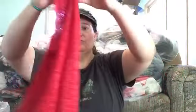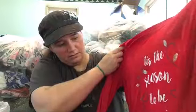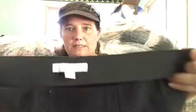Tis the season to be glowing. Maternity shirt. Motherhood maternity, that's cute. That'll sell for the holiday season, I'm certain. Ann Taylor Loft, size small skirt. Almost there. J. Crew size 4. I've got some J. Crew shorts piled up, waiting for bundle opportunities.